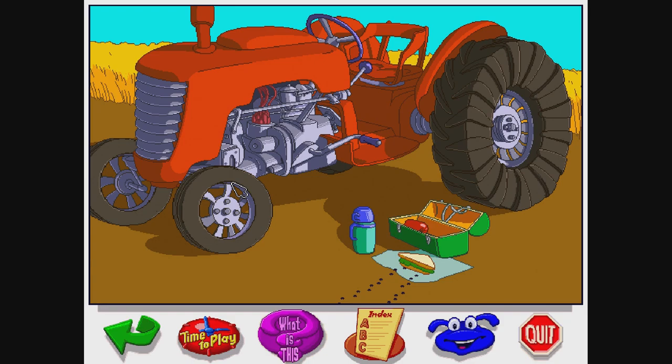Tractors are really hard-working machines. Those ants sure like those sandwiches, don't they? Ha ha ha!